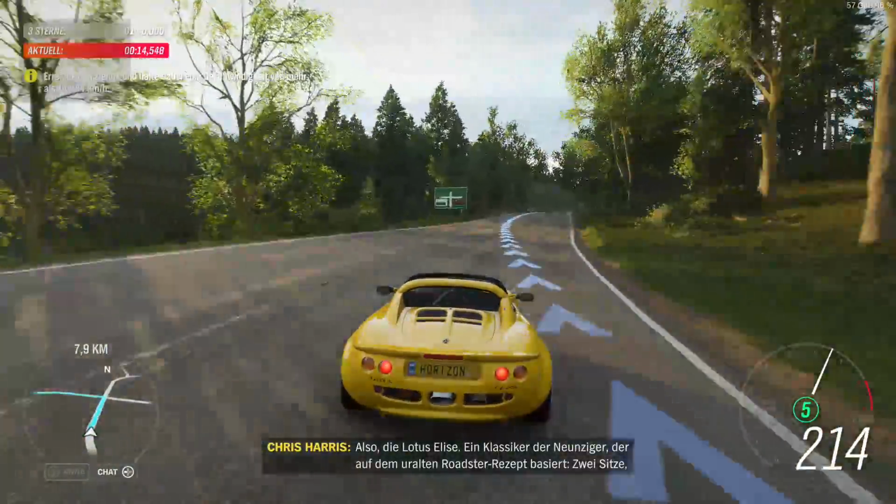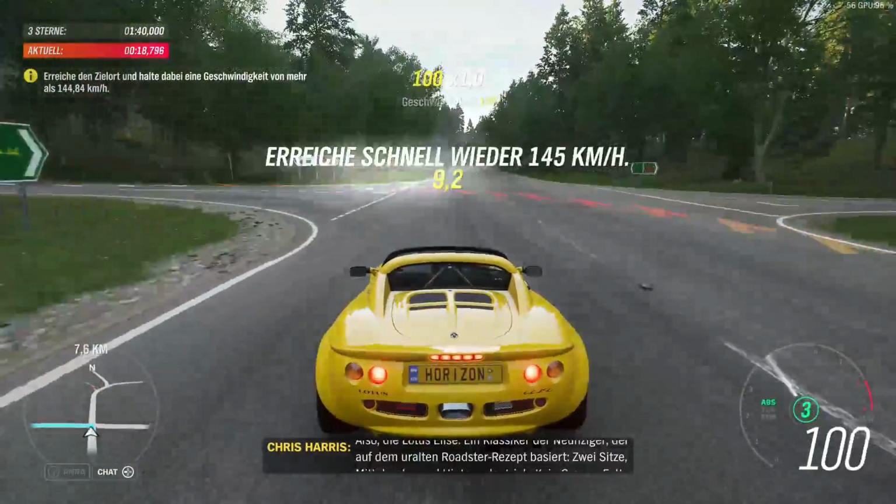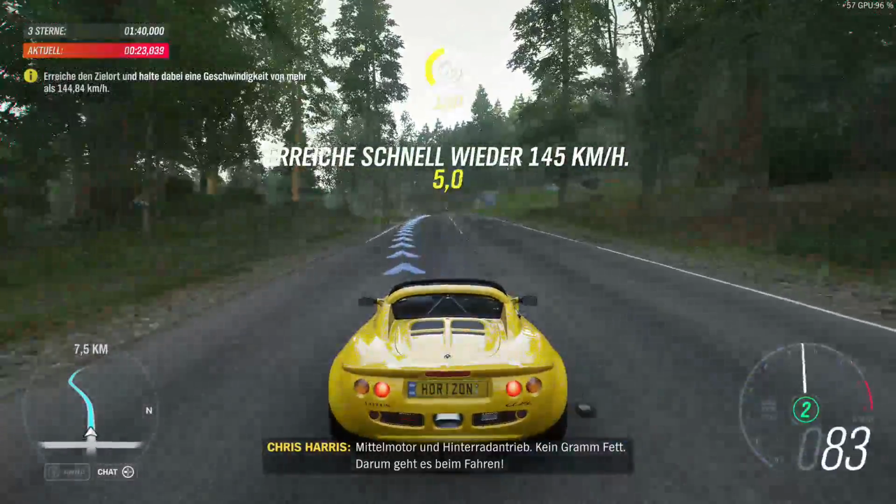Ah yes, the Stig, our very own UFO, unidentified fast object, the world's least obedient racing driver. Right then, the Lotus Elise, a 90s classic based on the age-old roadster recipe. Two seats, engine in the middle, rear-wheel drive. Not an ounce of fat. This is what driving is all about.